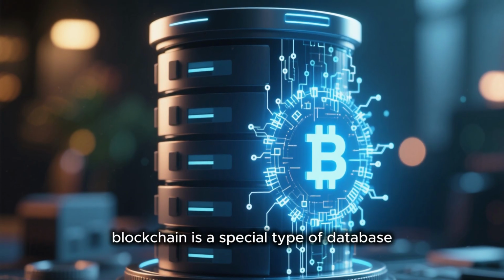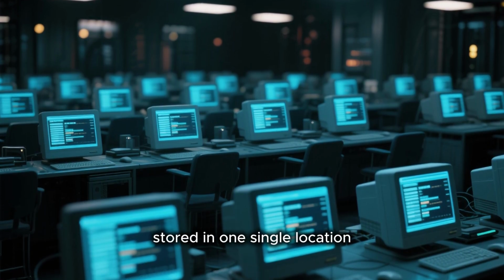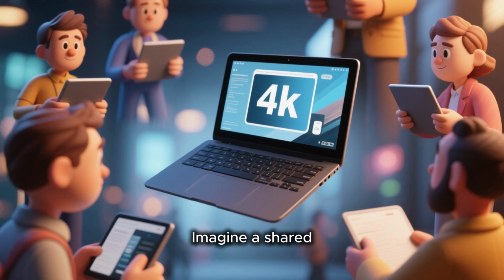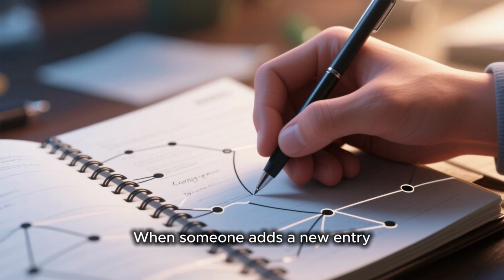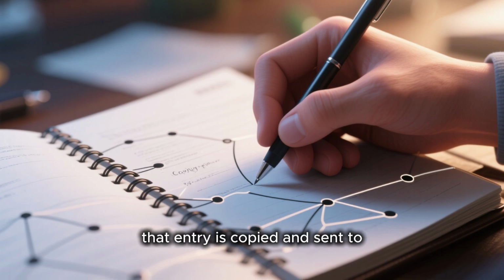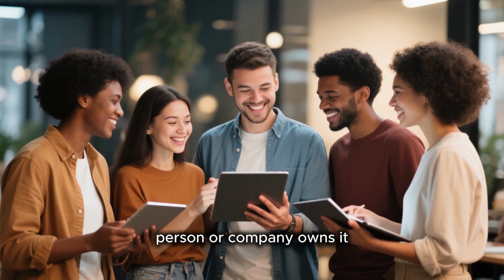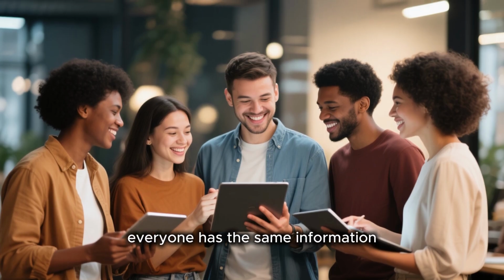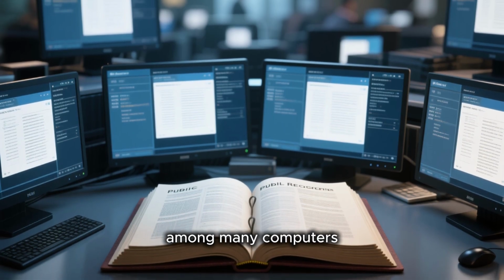At its heart, blockchain is a special type of database, but instead of being stored in one single location, it's a distributed ledger. Imagine a shared digital notebook that everyone in a network has a copy of. When someone adds a new entry, that entry is copied and sent to everyone's notebook. This means no single person or company owns it. Everyone has the same information. It's like a public record book that's shared among many computers.